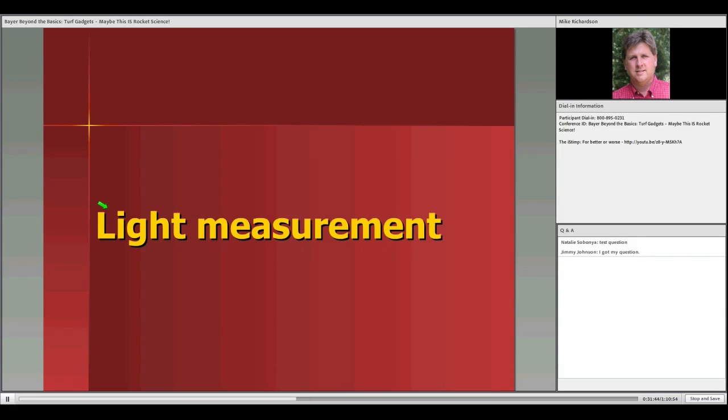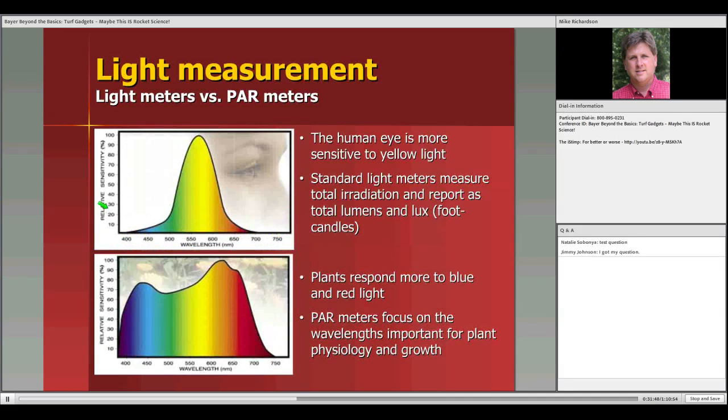So now I want to move from soil measurements to light measurements. Now, the human eye and plants are very different in terms of how light is perceived. The human eye, what we see, is more affected by light that's in the middle of the visible range, kind of in the yellow range. Even though we see the entire spectrum, that's the color that we actually see the best with our eye.